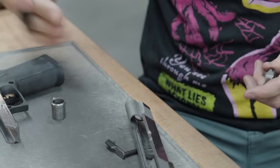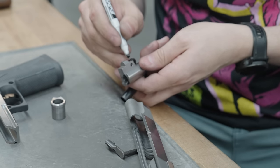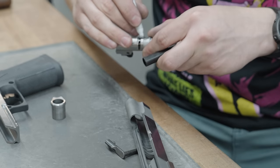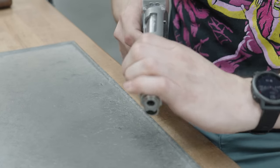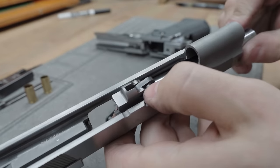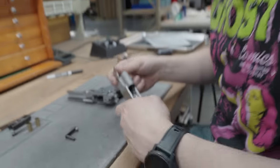Each station varies a little bit in what we're actually looking for here. I'm just going to check lower lug and upper lug contact real fast. And you can see where the marker got removed on this gun. You've got pretty good contact. There's a little hint of barrel bump on this side. We'll probably hit that, get rid of that there.